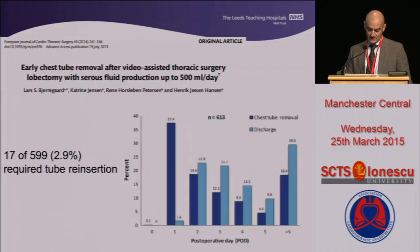This is the paper I discussed before. Although the threshold of 500 milliliters per day appears safe after VATS lobectomy, still, 3% of patients required tube reinsertion. Perhaps by using risk scores or stratifying criteria, we can minimize this risk by predicting those patients at the highest risk of having a large effusion after surgery.